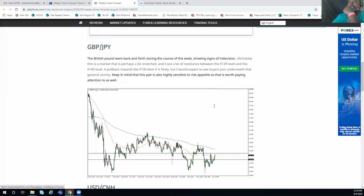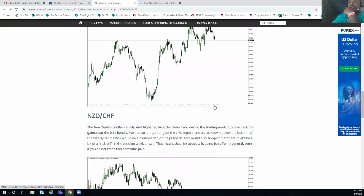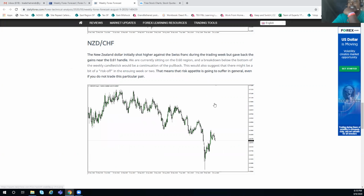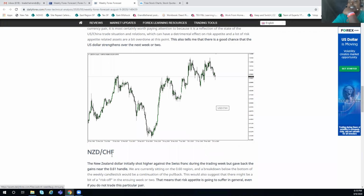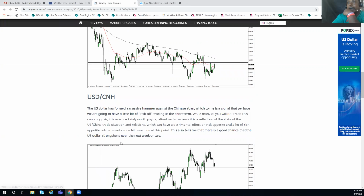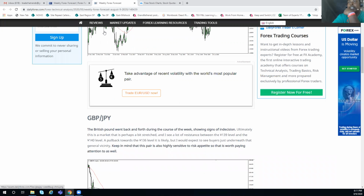Okay. USD, we're not looking at that pair. We rarely look at those pairs, so I'm really not going to speak on that because we really don't. NZD is not something I really trade. Neither is the Swiss franc much, or the Chinese yuan, which is one of our newer currencies out there in China.